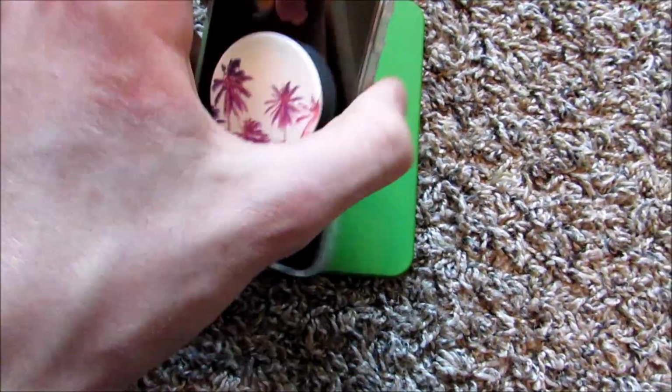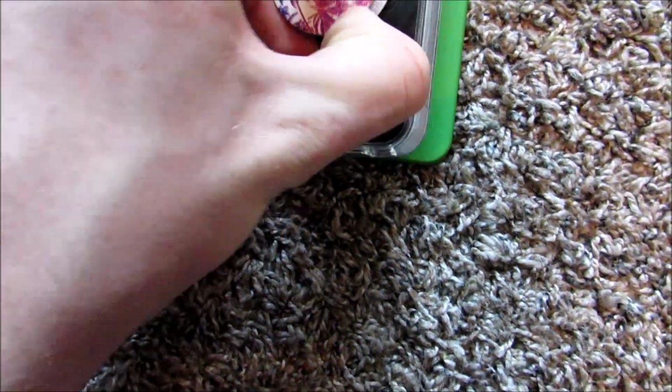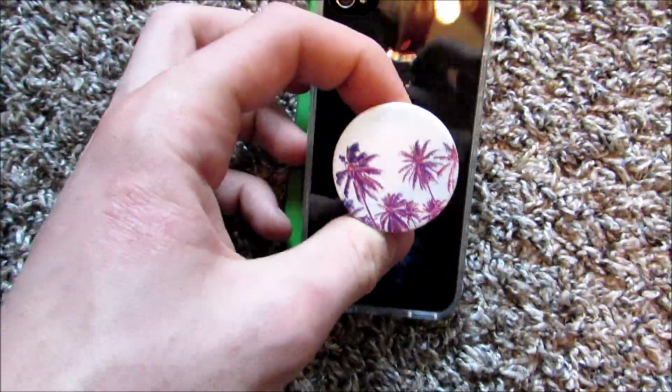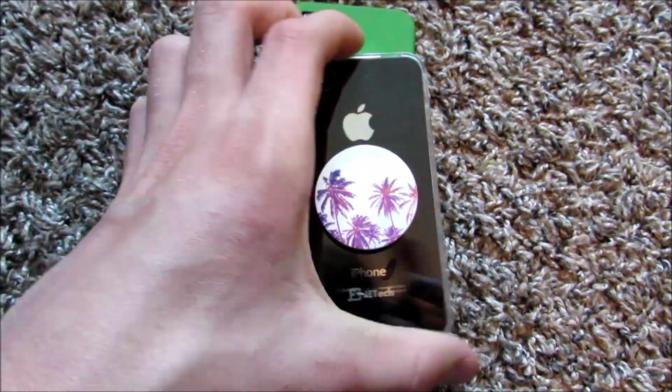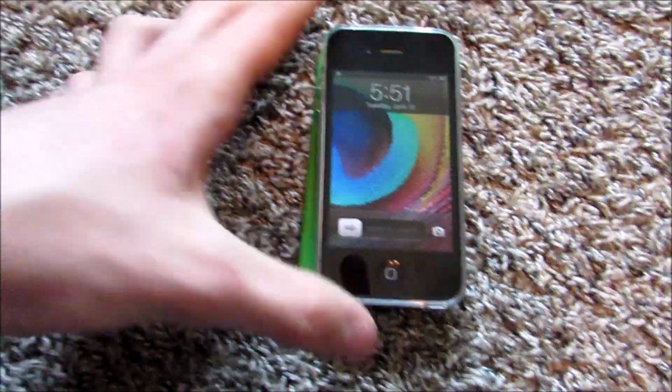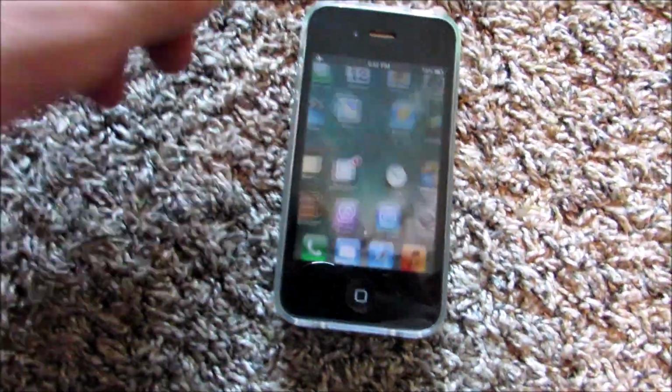I like clear cases. And then I had this pop socket for like 6 months pretty much, and I've been saving it just for this iPhone 4. It's a palm tree one. So yeah, there's that. This is a 16GB iPhone 4 CDMA model, actually, as you can see by the antenna bands. No SIM card, no FCC labels. I really like the CDMA iPhone because it's just very clean looking, and the antenna bands are symmetrical.